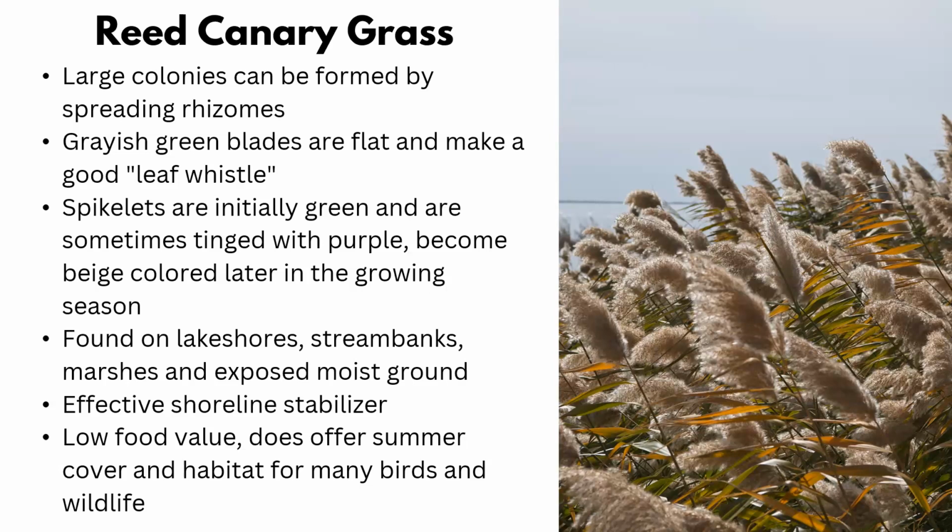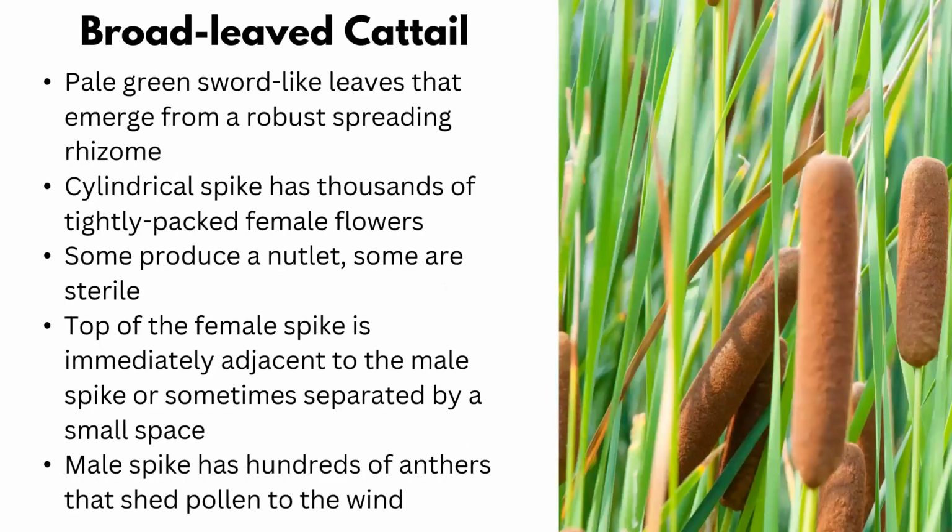So there's a very low food value for these, but they do offer cover for a lot of different birds and wildlife. So there's some trade-offs. They're invasive, they spread a lot, but they do offer a lot of cover, but a lot of native species could do that as well. But there's still something that people will see out there in the water.